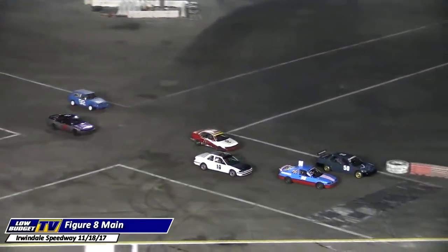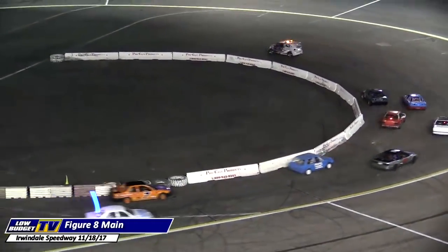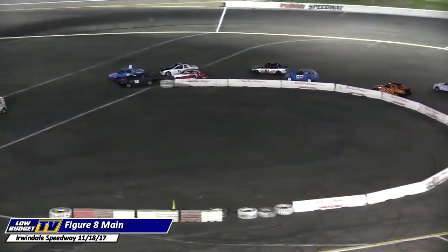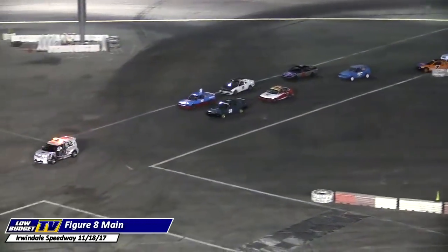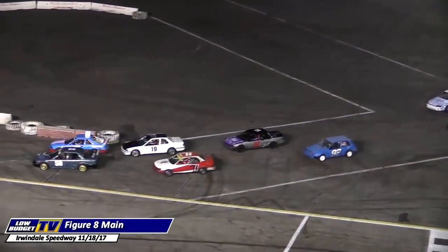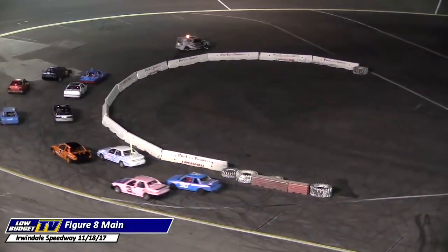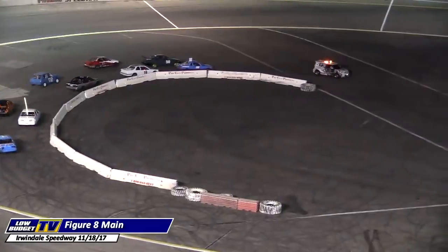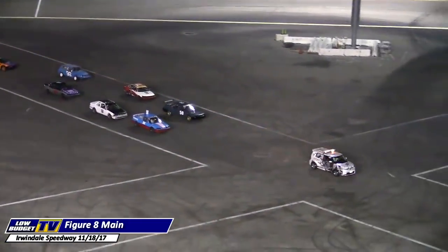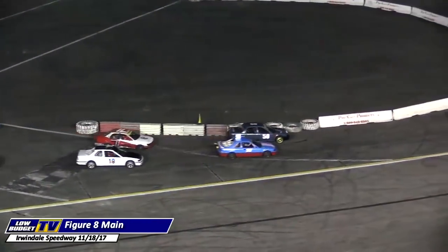This is the Seidner's Collision Center figure 8 race, scheduled to go 25 laps. All front wheel drive, all 4-cylinder motors. You could run a 6, but you've got to disengage the valves on 2 cylinders, which is pretty confusing for a lot of these guys. All right, now I think the pace car lights are going to go out as it crosses the stripe. There's the finish line, but the lights didn't go out, so forget that part.